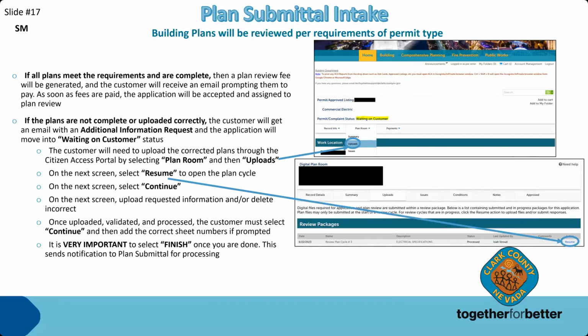Once paid, the application will be accepted and assigned to plan review. If the plans are incomplete, missing required information, uploaded incorrectly, etc., the applicant receives an email with an additional information request and the application will move to waiting on customer status and the plan room is reopened so you may upload your revised or additional files. That is all for the submittal process. Again, if you aren't quite sure about something and are looking for guidance applying for a building permit, please reach out to us and we'll be happy to help.